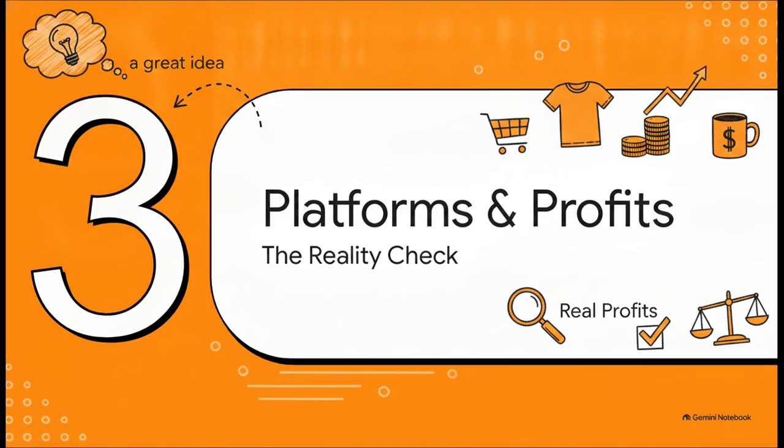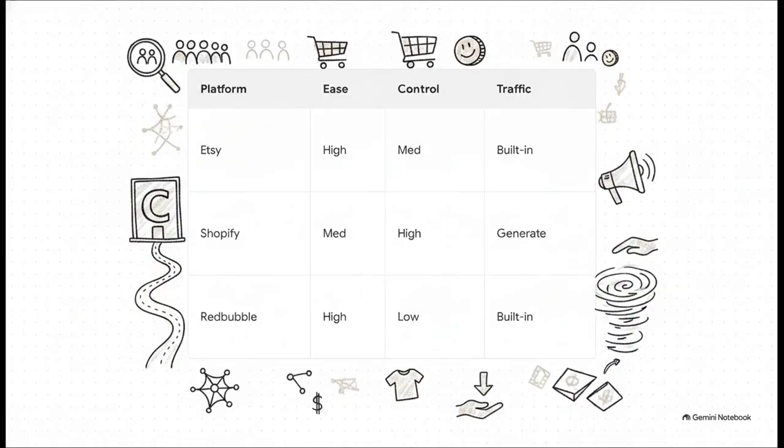So, once you've got that killer idea, where exactly do you put it? Let's get into section 3, platforms and real profits. Time for a quick reality check. Let's break down where you should actually be setting up shop, depending on your goals. First up, Etsy. This is super high on the ease for beginners scale because the traffic is built in. Millions of buyers are already hanging out there while it's open.